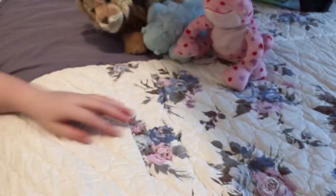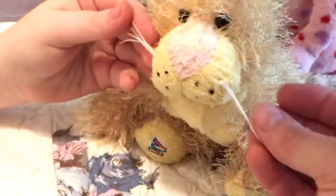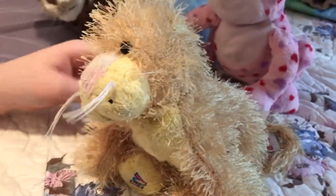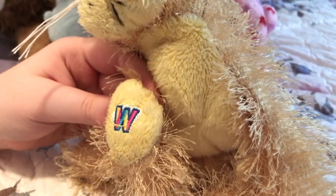So the next one we have is the sea lion. Oh, look at his whiskers. This is another Webkinz, and it's got kind of fuzzy hair, a stringy fur. It has little ears, but they're kind of hard to see. There's the W. The Webkinz W. Very cool.